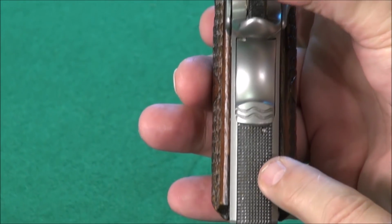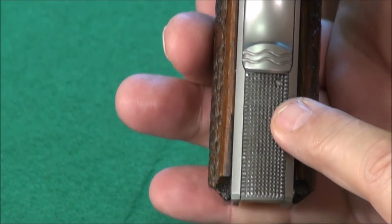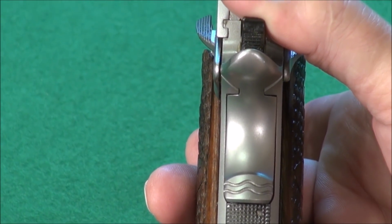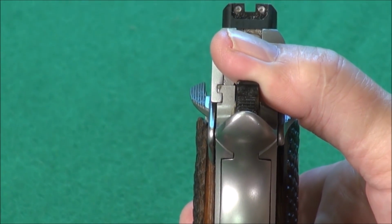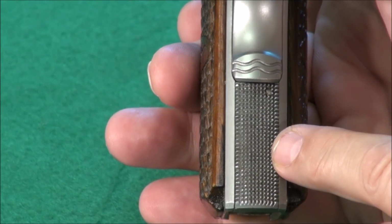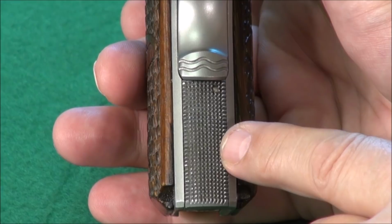Oh, what do we got here? That costs money is what I'm saying. What do we got here? We got a plastic mainspring housing. Now everyone always says, oh, the Kimbers are so expensive, but they got a plastic mainspring housing. I've never heard of one breaking ever, and it's ultra lightweight.